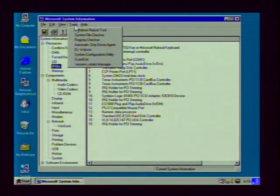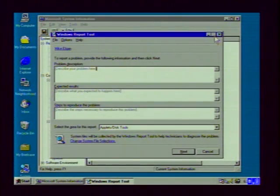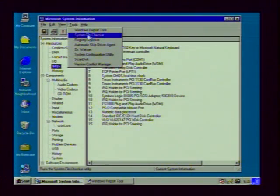From the Tools menu, you get all of the diagnostic utilities, and there are a lot of new ones in Windows 98, including the Windows Report tool, which allows you to scan your system and generate a report on what's happening at the most technical level. Things like the System File Checker, a registry checker which scans your registry looking for problems, the Automatic Skip Driver Agent, which allows you to go through and sort of troubleshoot what may be happening with your drivers.